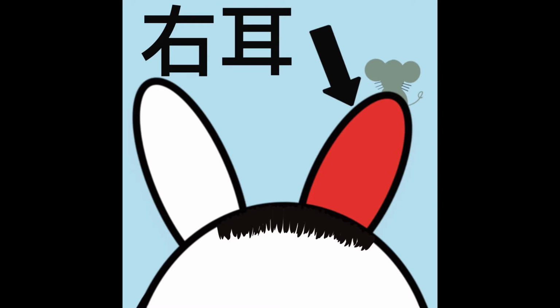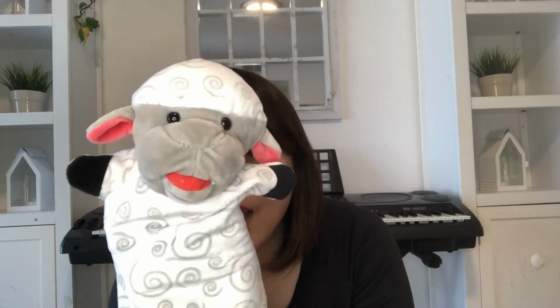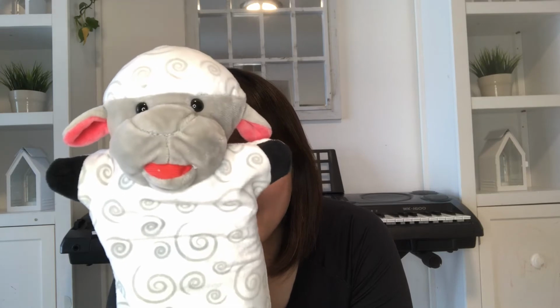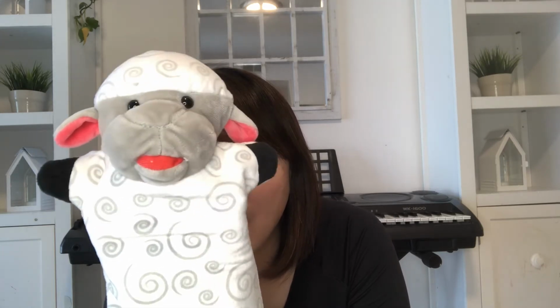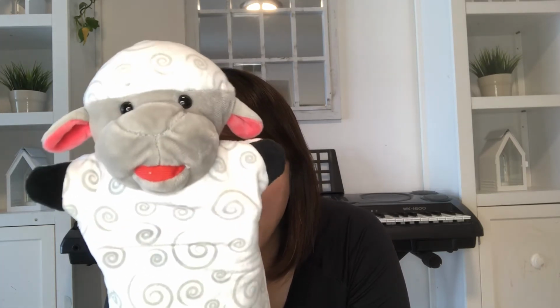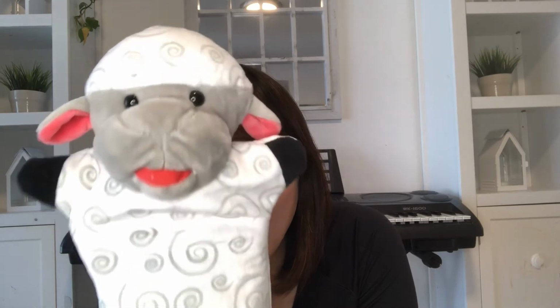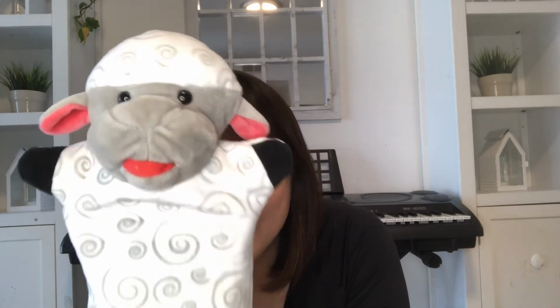右耳, right ear. Okay, now, let's learn 右边, 右边. That means right side. Now look, who is standing on my 右边? What do you think it is? You're right. It is Anna. All right, children, good job.